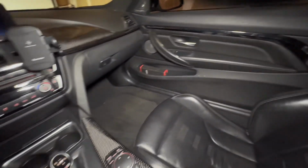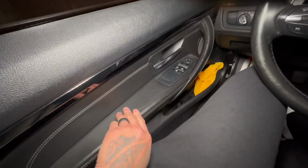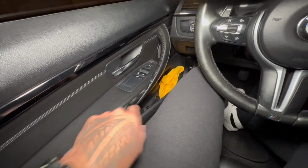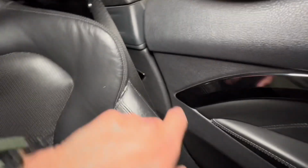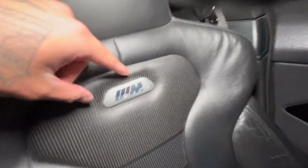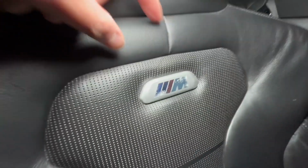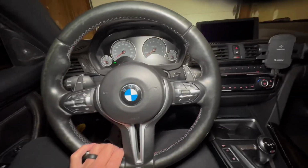But other than that, excuse the mess of the car, there's really not much crazy stuff on it. Some wear and tear, obviously. That might have been mine ever since I've been driving it, right? There is a small tear right here on the driver's side. I didn't really notice it until a couple weeks ago. The main thing too is that the M badge on the seat is definitely wearing off. There's definitely some cracks. All things cosmetic that can be easily replaced.